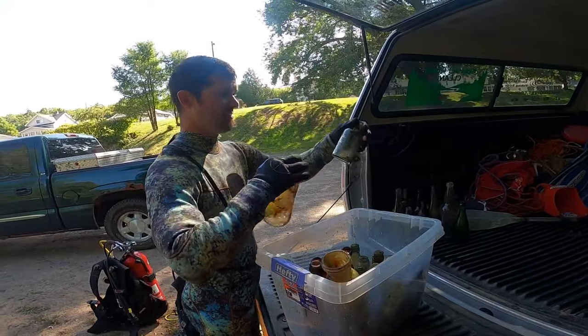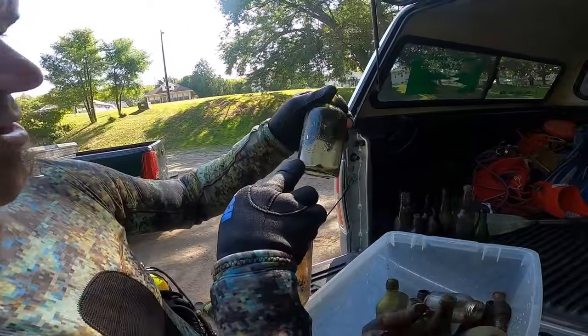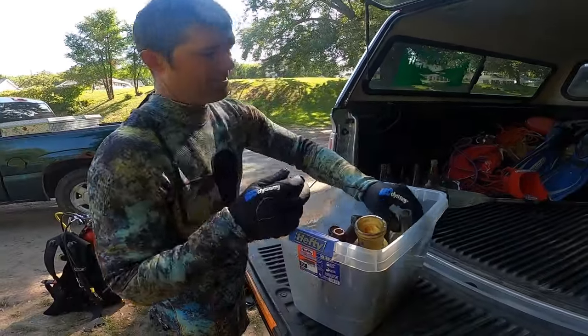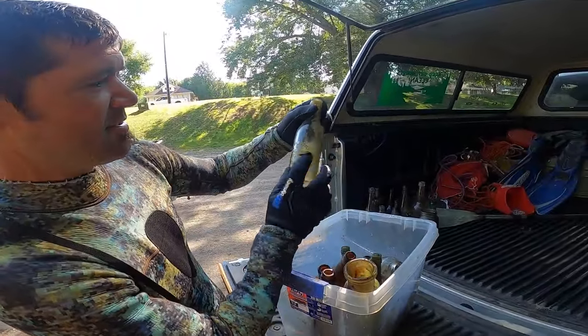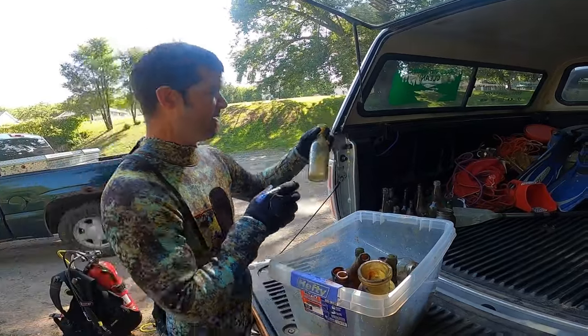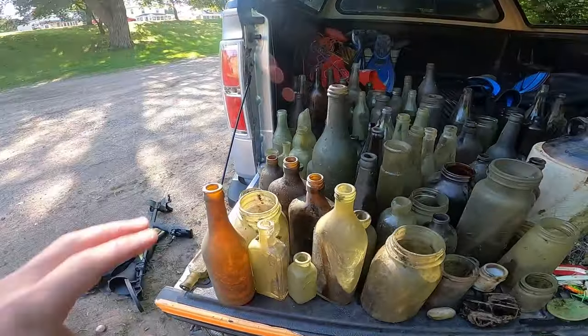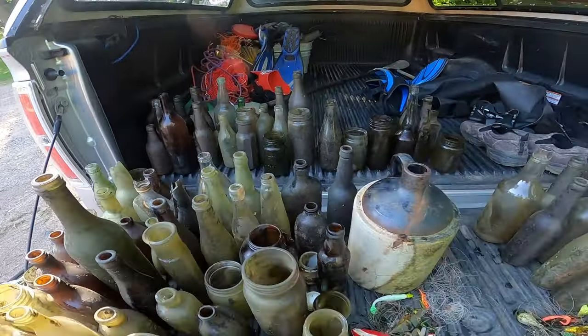Got over 100 bottles. Like this one here says Mrs. Stewart's Bluing from Minneapolis. Got another one here from Norway, Michigan. It says Anton Odile. Just got everything laid out here on the tailgate. You gotta check this out. Check out all these bottles. So many bottles. This is what I got.